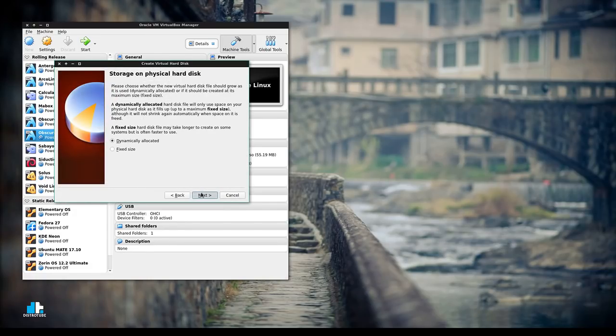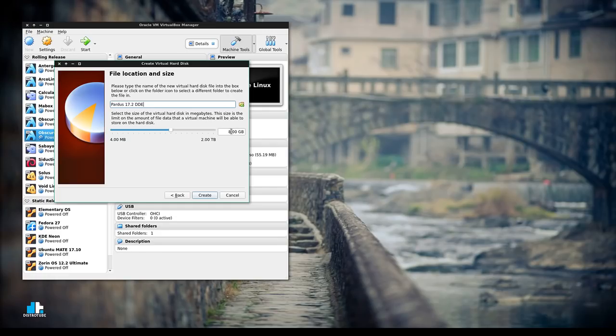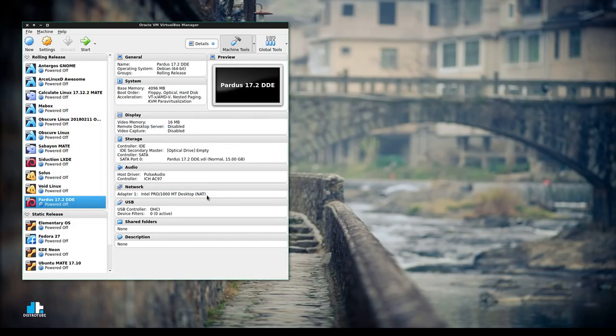Again, I don't know much about Pardus. I'm not sure how much disk space the install of Pardus needs. 15 gigs is usually what I create for these virtual machines. 15 gigs is good for just about every Linux distro I install. Occasionally I'll run across one where 15 gigs isn't enough. Usually those are the ones that are doing some kind of exotic partition schemes, like they're making a swap partition, a home partition, a root partition, maybe some other partition, and trying to give all of them several gigs each.